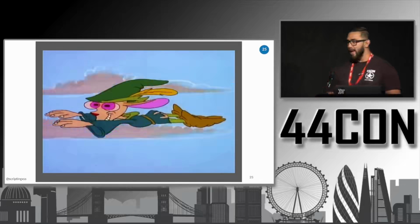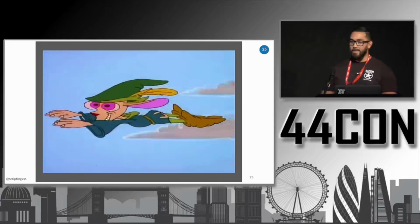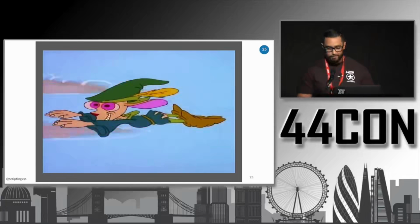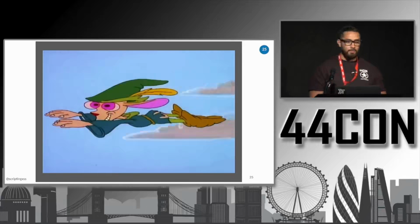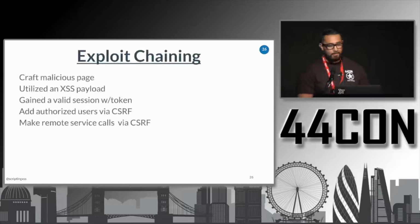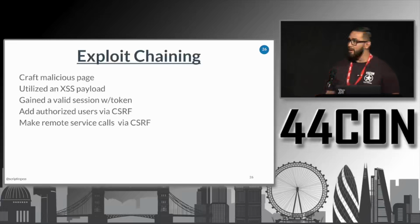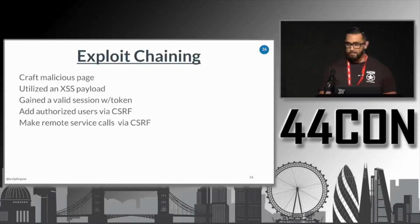I already have XSS. I have a way to obtain a handoff token and CSRF. And I can just craft a malicious page with the cross-site scripting payload to gain a valid session with the token. Then right there, add a user and make remote service calls via CSRF. Very, very simple. Sounds simple.